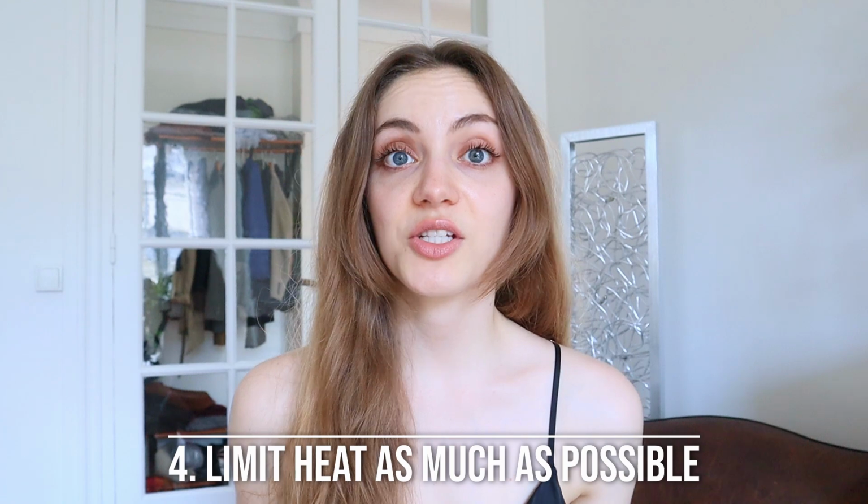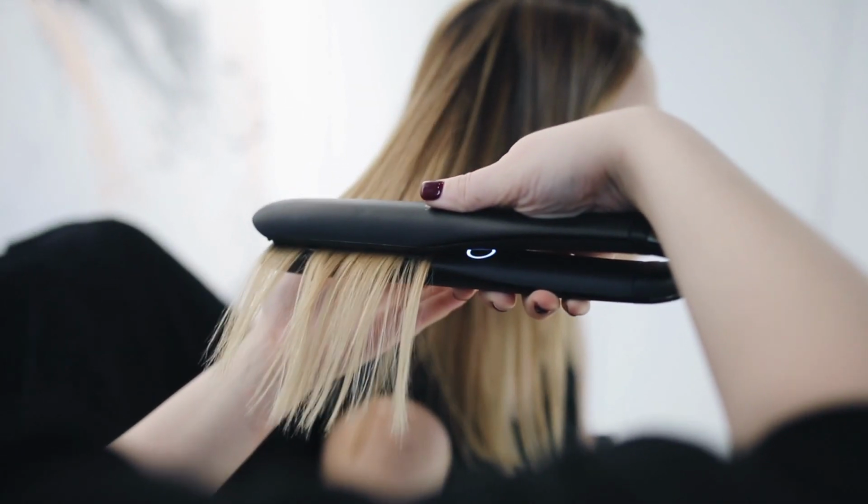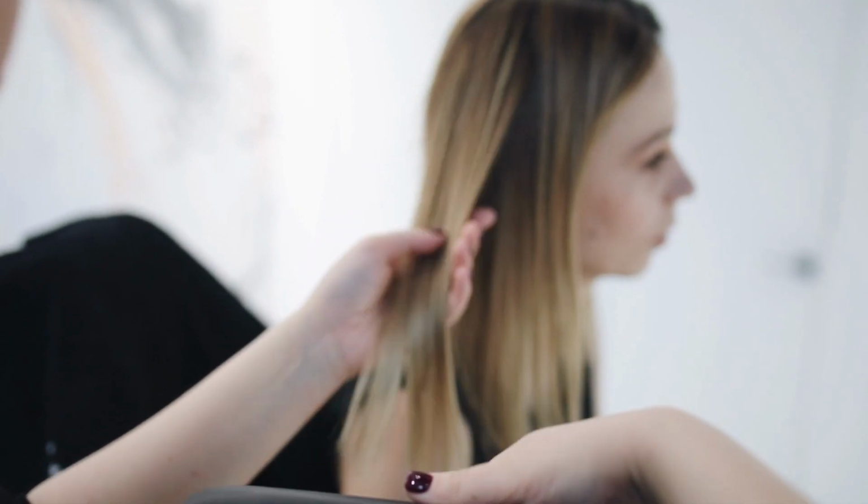Limit heat as much as possible. It's no secret that heat is bad for your hair. Everybody knows it now. So I really try not to use heat on my hair. I use it really rarely. I really think it's only a matter of getting used to it, because I have friends who used to straighten their hair every single day and they thought that they could never stop, and then they got used to not straightening it and now they wouldn't go back to straightening it.